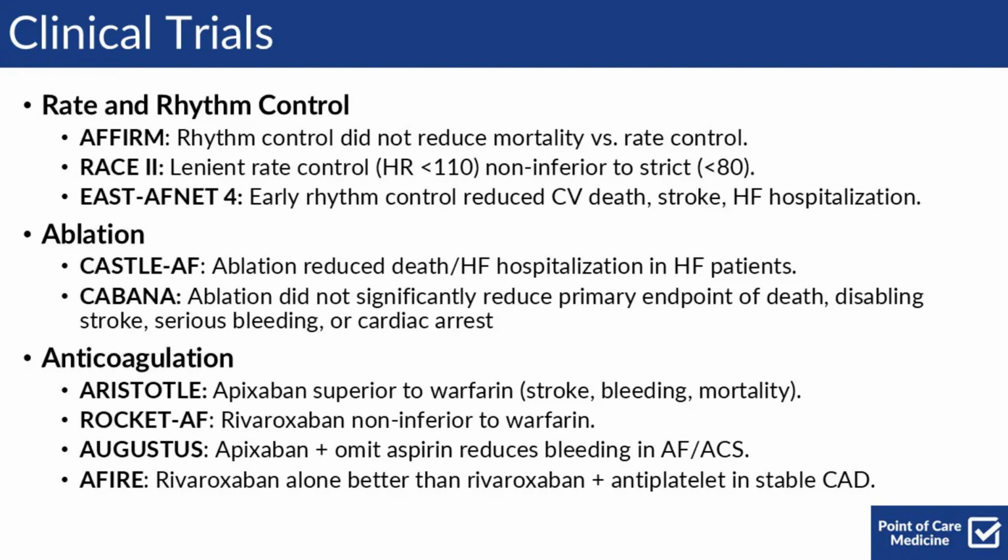Finally, the AFIRE trial, also in the New England Journal of Medicine in 2019, demonstrated that in patients with atrial fibrillation and stable coronary artery disease, more than 1 year after revascularization or with angiographically confirmed disease not requiring revascularization, rivaroxaban monotherapy led to fewer cardiovascular events and deaths while causing less bleeding when compared to combination therapy with rivaroxaban plus a single antiplatelet agent.